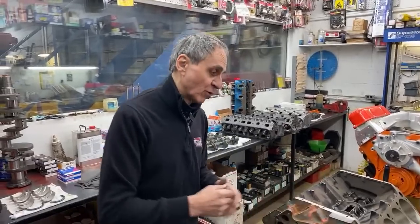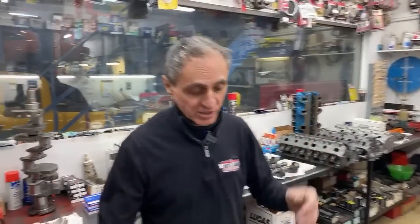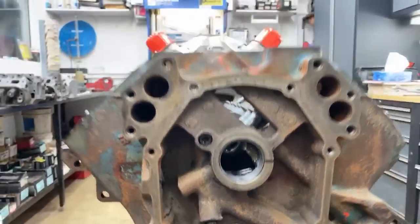And of course, I also have the cylinder heads ready, which are right here. So the only thing I need to order right now is a camshaft, timing chain, oil pump, timing cover, water pump, oil pan, and so forth.